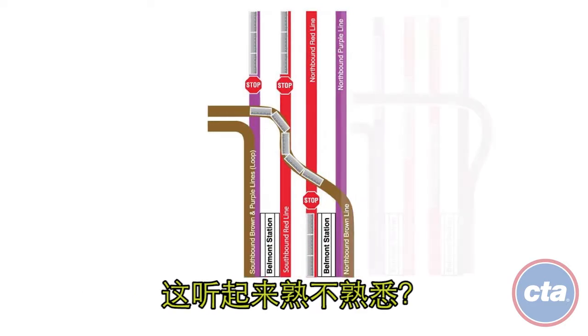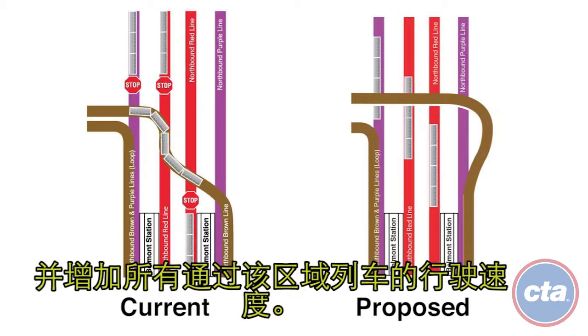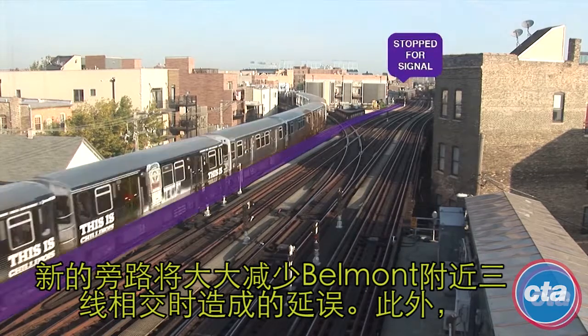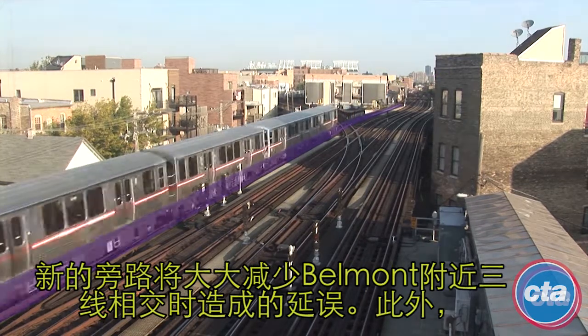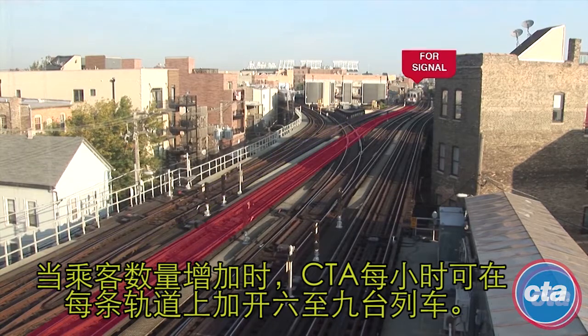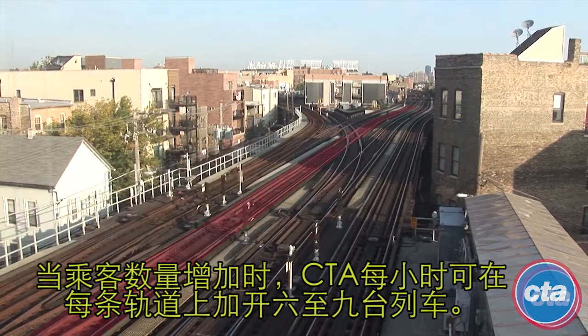Sound familiar? Construction of a new red-purple bypass north of the Belmont station would eliminate the need for red, purple, and brown line trains to stop and wait for crossing trains, increasing the speed of all trains traveling through this area. The new bypass would dramatically reduce delays for all three lines that intersect near Belmont and allow CTA to add 6 to 9 additional trains per hour on each track as ridership grows.